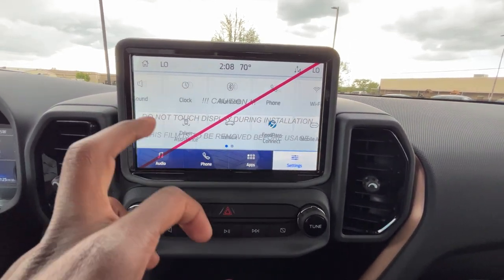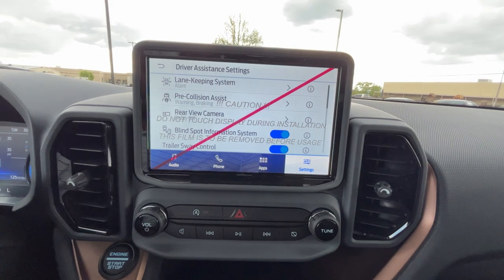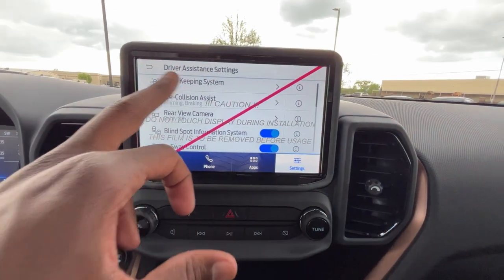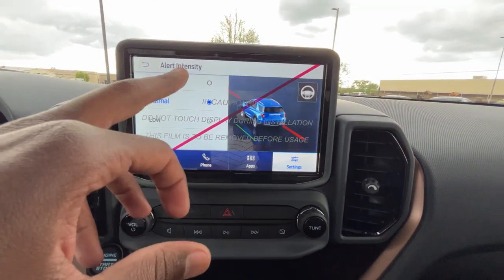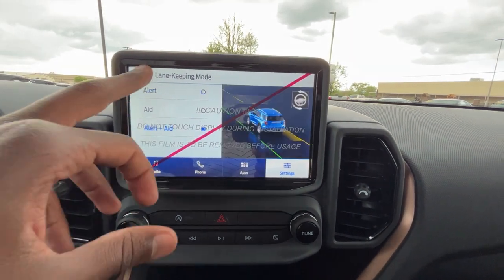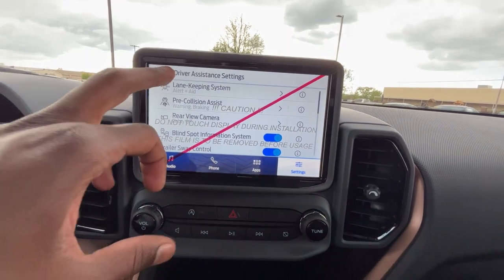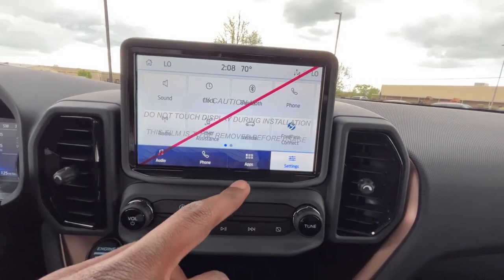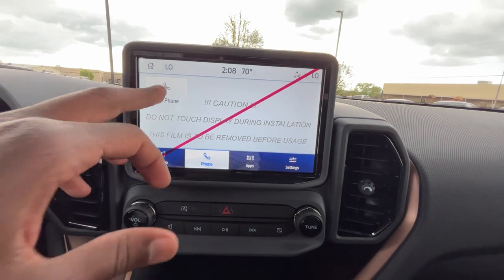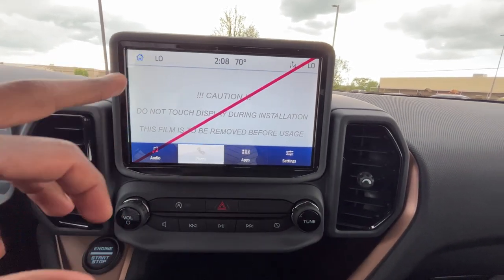So it's kind of hard to see the settings, so I won't be on here too long. But driver assistance, you can turn the lane keeping system to alert, or you can set it to alert and aid. So I'll set it there. And then blind spot monitors and a few other settings. But to connect the phone, just go to add phone. Search and it walks you through it. On your device and select it once it is found. Pretty easy to do.